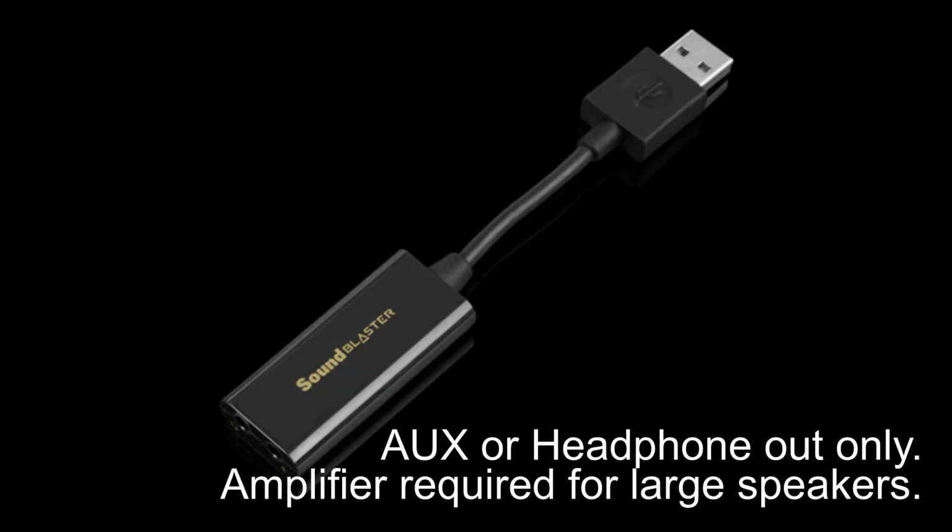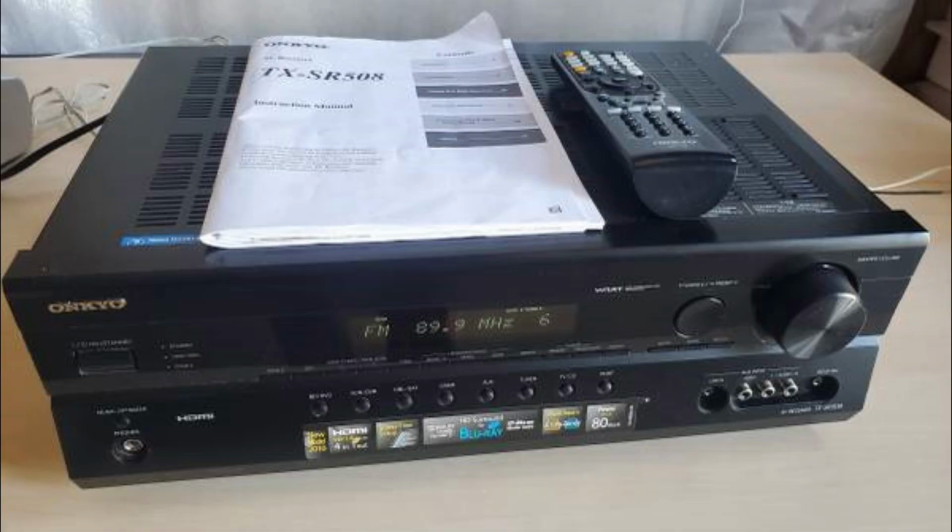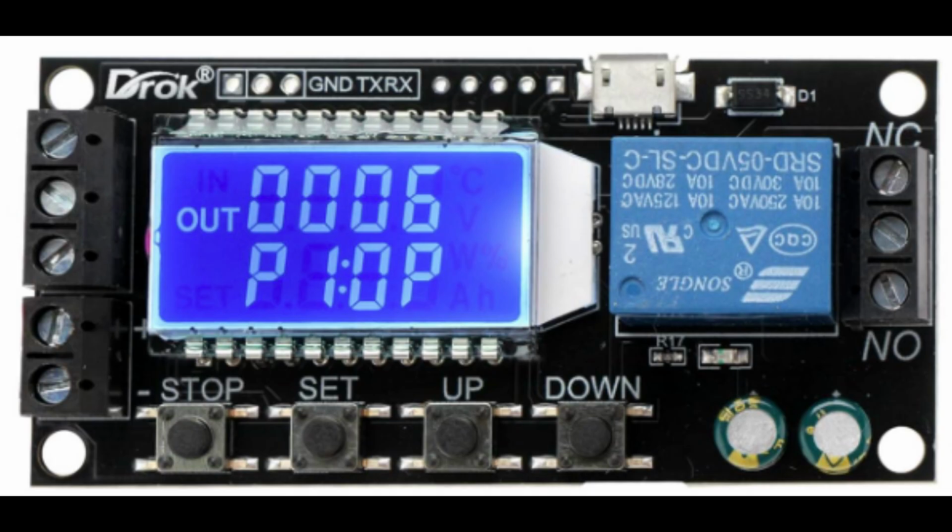Use an amplifier. Do not power directly. Drock offers affordable, quality amplifier boards powered by 12 volt. Alternatively, find a cheap home theater receiver at thrift shops. You can even make your own push for music with a Drock timer.